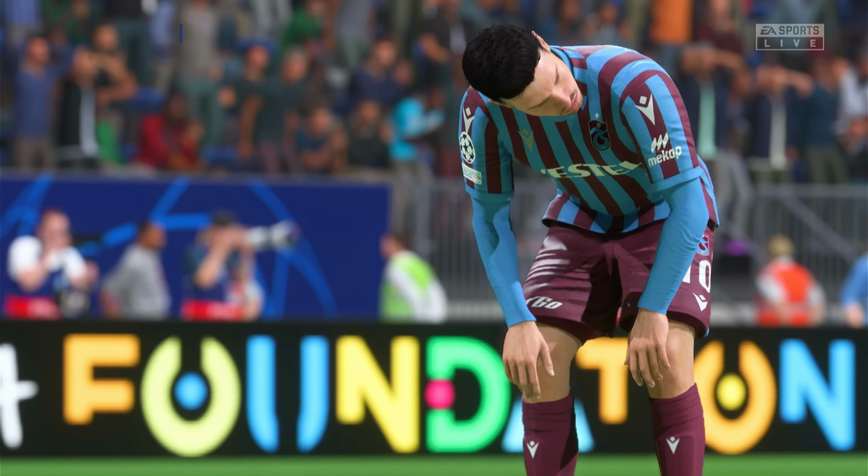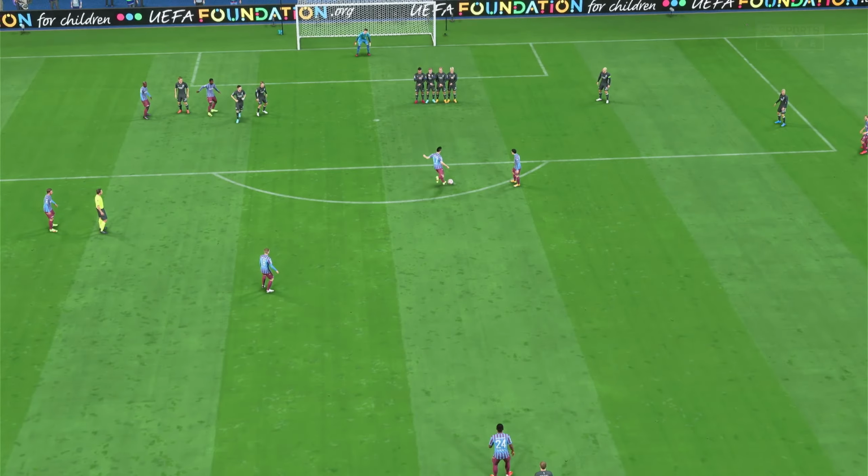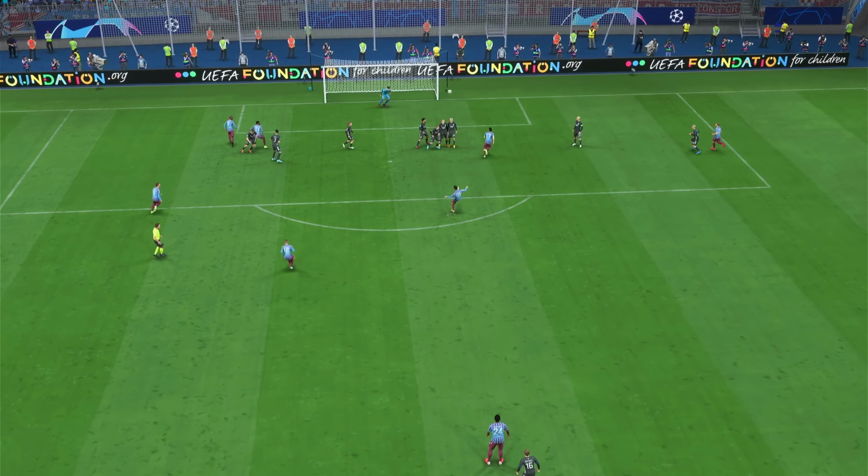Fantastically taken free kick, but no reward. Yeah, whenever he steps forward, I expect him to hit the target, and he's only inches away there.